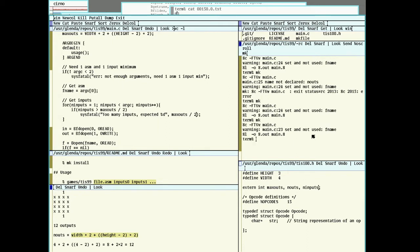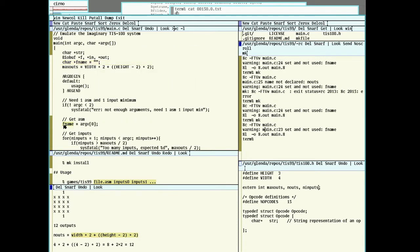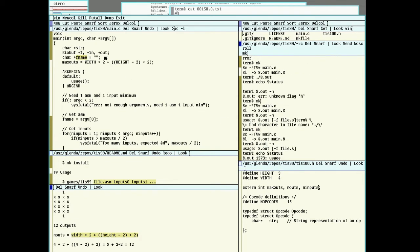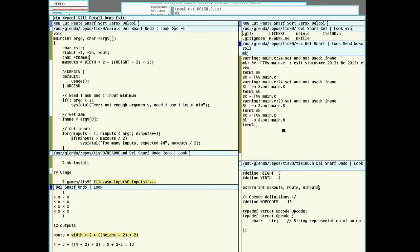Test the build. Cool. Set and not used: f name. I bet it is. Oh, is it complaining about how this isn't used? That's fine. All right, there we go. It was right.